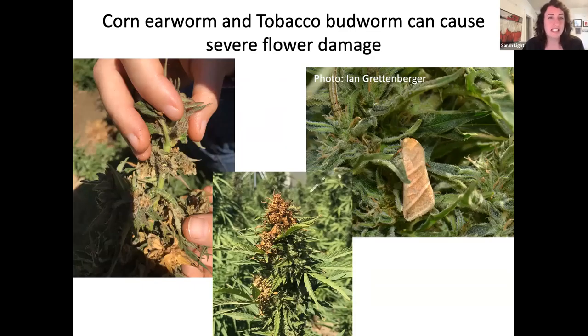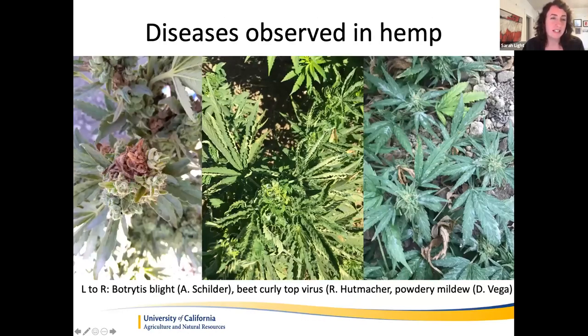Moving briefly into diseases that have been observed in the state, this is botrytis blight. The symptoms are very similar to corn earworm damage and tobacco budworm damage. And actually, when we first had that previous field, somebody had told us that they thought it was botrytis bite, and then when we opened it up, we found those little larvae in there. And with botrytis, you would see the spores.